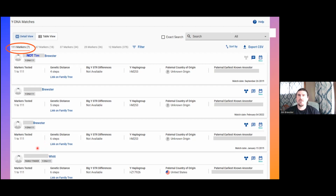So if you start seeing names that are different, it's an indication to you that potentially somewhere along the line there was an undocumented adoption, or in some way the father wasn't actually the father. So you can start to see a bunch of different surnames that are here.